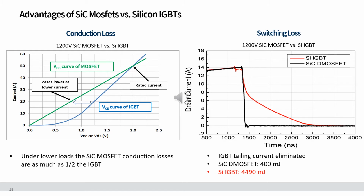Typically, three-phase systems require transistors with 1200 volt, and silicon IGBTs have been for many years the semiconductors of choice, as they've been able to handle high currents at these voltage levels. Unfortunately, with silicon IGBTs, both conduction and switching losses are rather high. Silicon carbide MOSFETs are growing in adoption, as they can fulfill this function, but also reduce the conduction losses and switching losses. As you can see on the left graph, the silicon carbide MOSFET voltage drop is linear, and also the drop is lower than the IGBT.